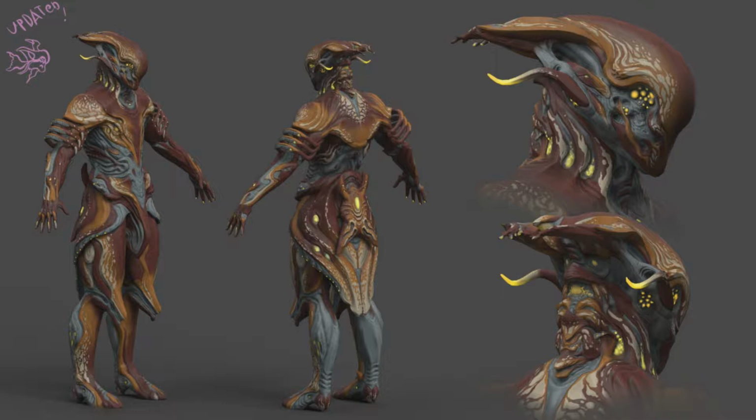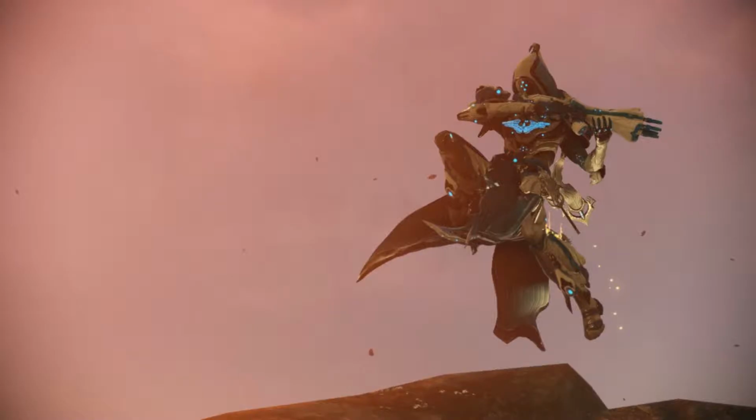Another one that'll make it on my list for the sake of turning my frames into an infested theme, and it looks great. Graphical Walrus, keep the good work coming, because I'm a big fan. I'm a big fan of these infested skins thus far. But with that said, we are getting into Syandanas.